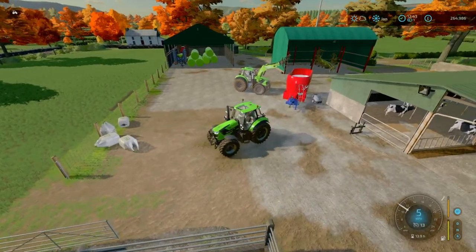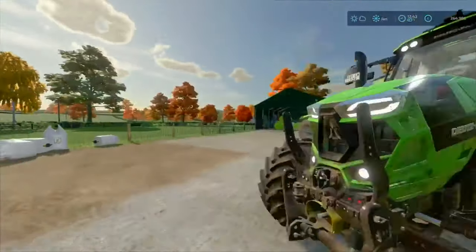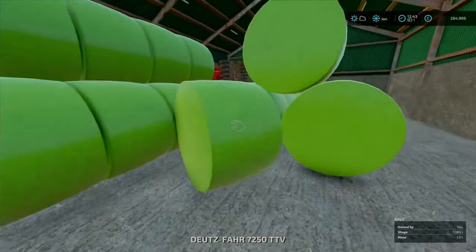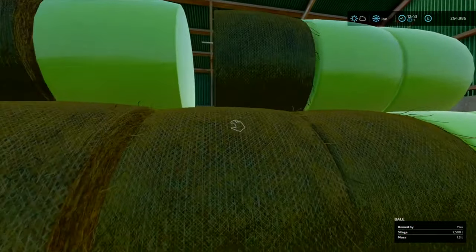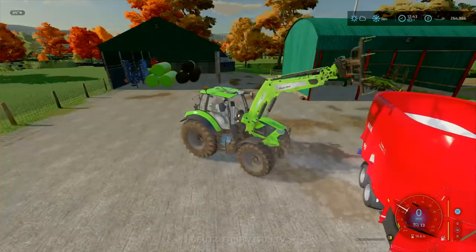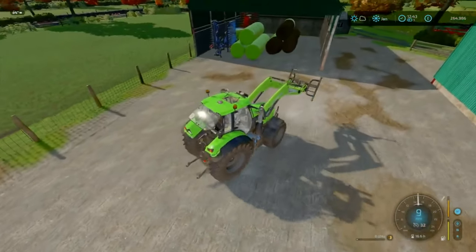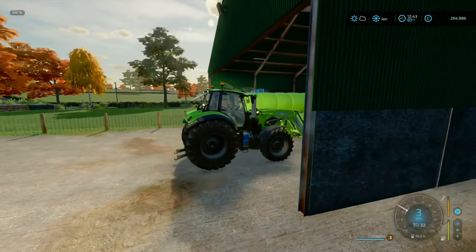There is, keep it churning. Let's unwrap a couple more bales. There we go, so unwrap a lot of these. And really, it should be just an easy process of picking them up, popping them in, and be good as gold.